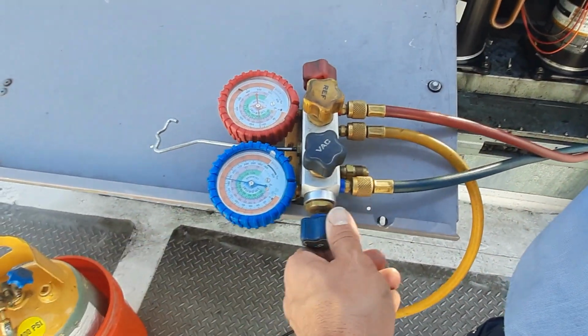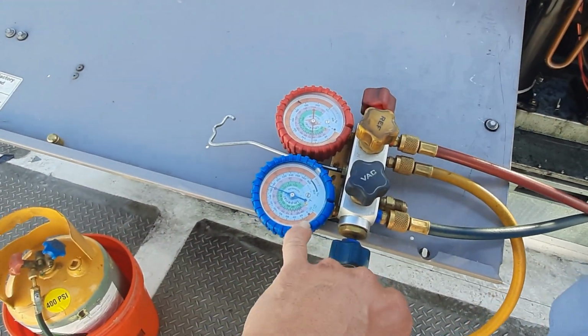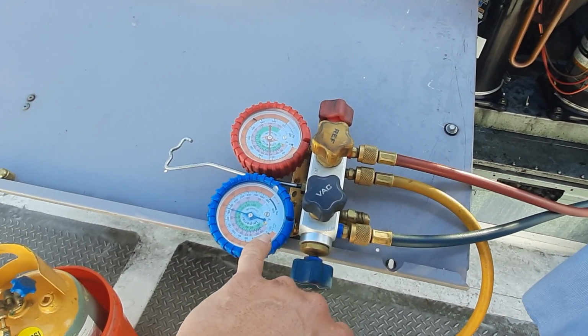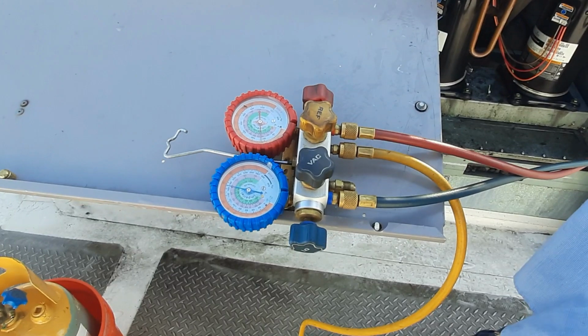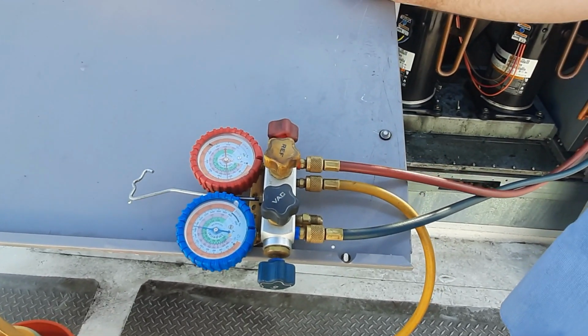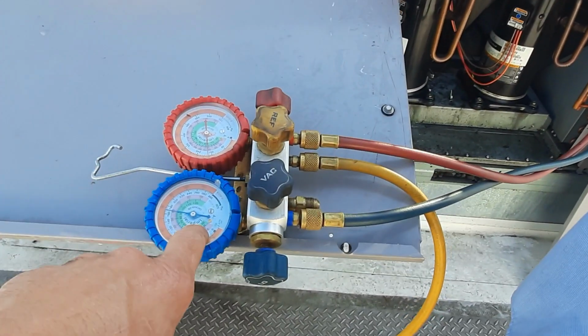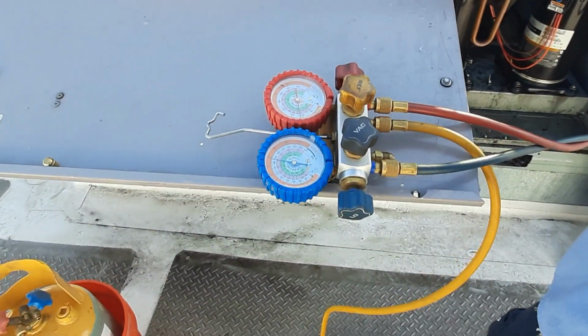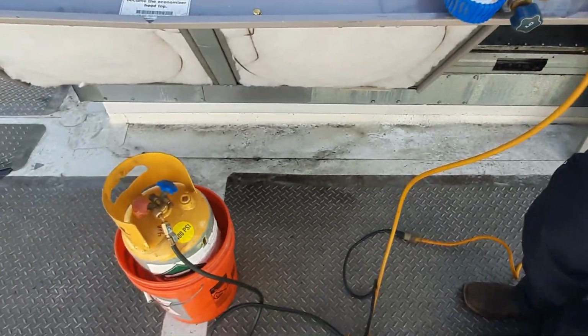Just going to watch it drop. This one doesn't have a leak, but once you start getting down to under 5, if you know you've got a leak or think you might have a leak, because this one could have a small leak, I don't know. Right. I don't want to pull down into a vacuum because I don't want to pull anything non-condensable into the system, any air, anything like that.